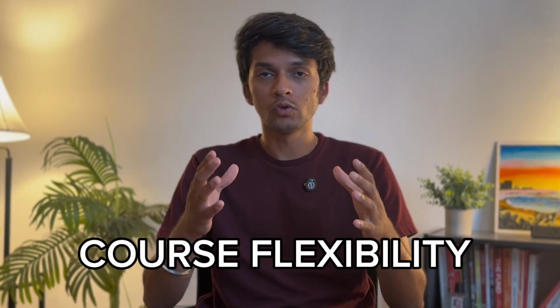The next difference is independence in coursework. In India, it's usually like you have a fixed syllabus, a fixed number of subjects that you must take in any given semester.